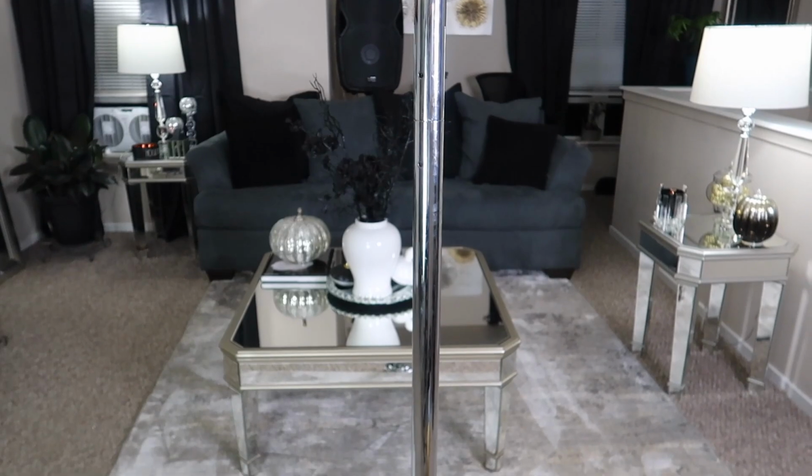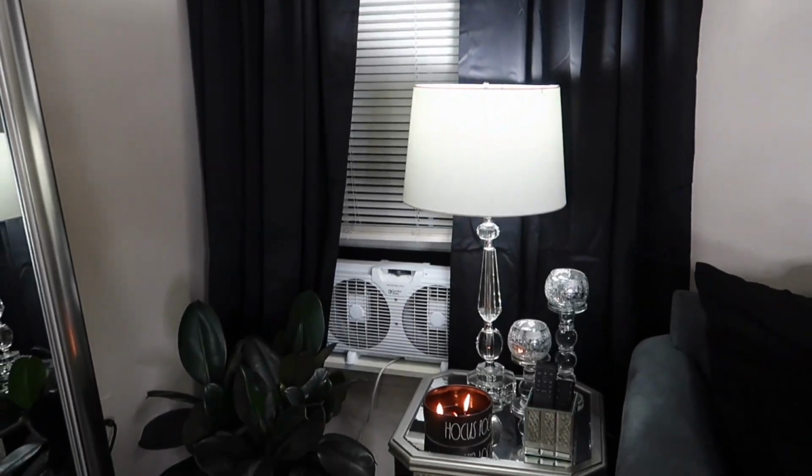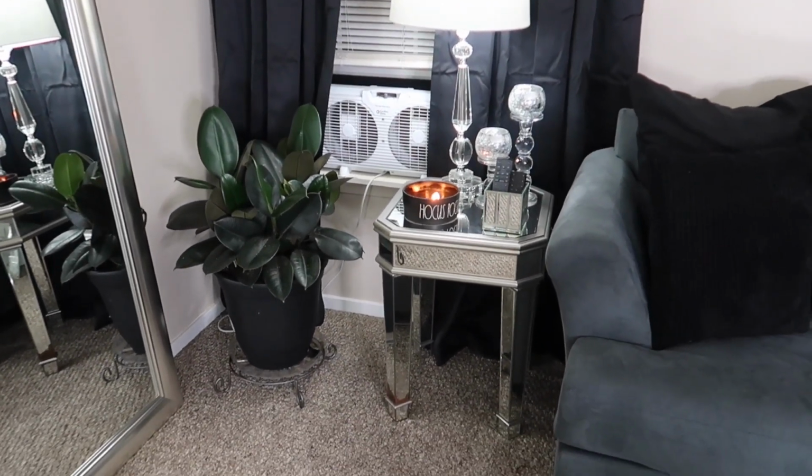This was the most feasible way of revamping my home for the fall. I shopped my home, and then I did buy two additional things to help get me there, which is very cost friendly and feasible.